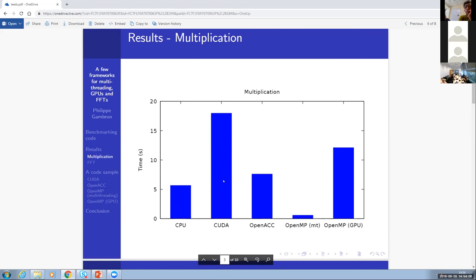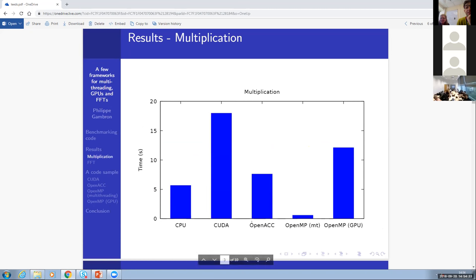So the first step is the multiplication. The benchmark is the amount of time it takes with the CPU. It takes a bit more than 5 seconds. CUDA, in fact, is extremely efficient, because it does what the CPU did in more than 5 seconds in 0.15 seconds. But on top of that, we have to copy data for 19 seconds. OpenACC does a bit better, and perhaps it's because I didn't do it well, but we'll talk a little bit about the code later. And then OpenMP using the GPU also does it a little bit better. It's between the two. But then what beats them all is simply using multi-threading with OpenMP.